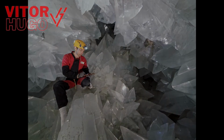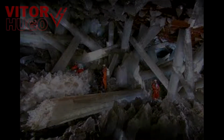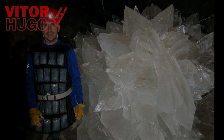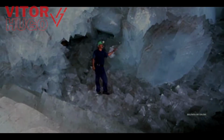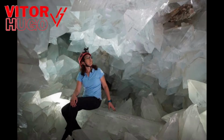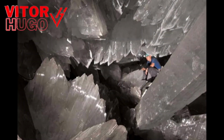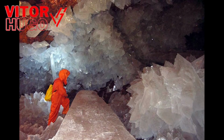Now at temperatures of 136 degrees Fahrenheit, 58 degrees Celsius, or more, anhydrite remains stable. But at lower temperatures, the mineral is liable to dissolve and then reform as gypsum. That's a reversible transformation, by the way. The magma underneath Giant Crystal Cave kept the water in the cave nice and hot.